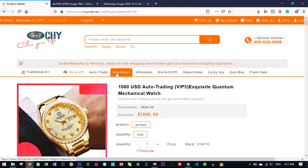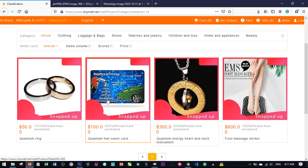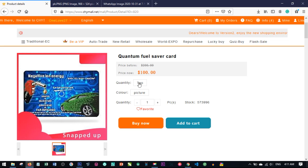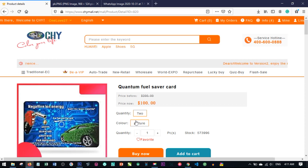But if you want to be doing it every 10 days yourself, you can go to where it says the new retail here. Go to the new retail and click on any product that is particular to your VIP level. Where it says quantity, select two, where it says color, select picture. Once you select this, you just click on buy now. Then you go to the next page where you are going to pay with CHY point. Again, for trading, what you use is CHY point, not consumption point.